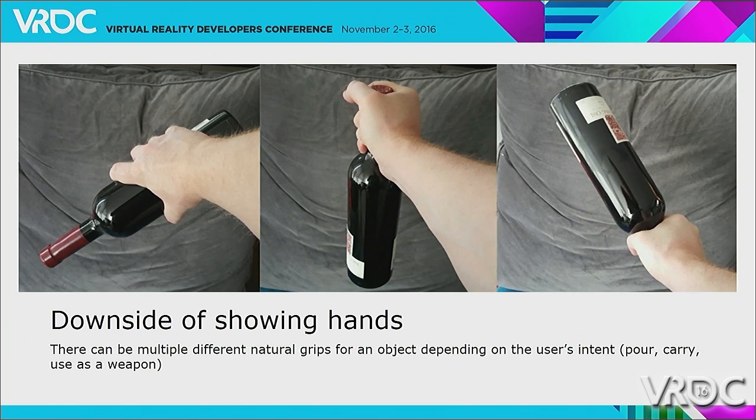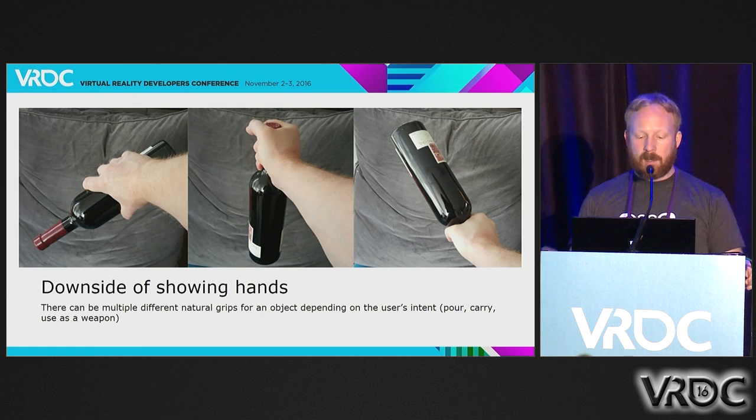So you can handle that if you have multiple preset grips. You can just have more than one, but then you need some kind of logic to pick the right one based on some context, whether that's the nearest one to the user's actual position and orientation at the point they try and grab, or whether you try and infer from the situation which grip they're likely to use. It's just more developer work and more logic to deal with.